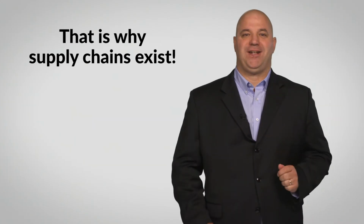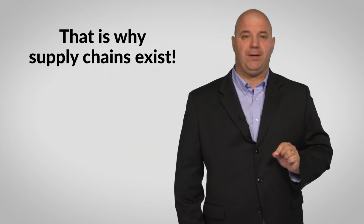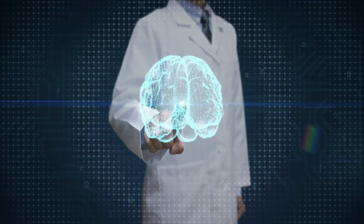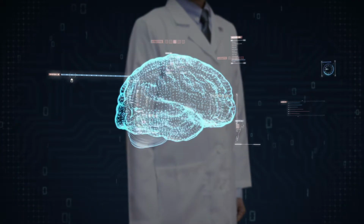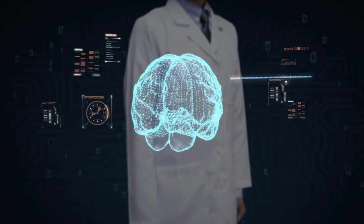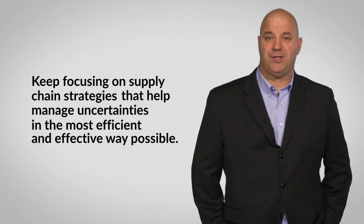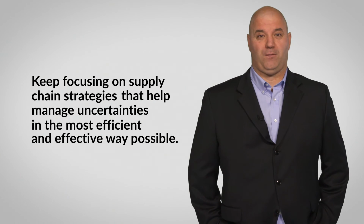That is why supply chains exist, to provide customers with the products that they want or need in a better, cheaper, and faster way. Perhaps one day, we'll all have chips embedded in our brains to telepathically communicate demand signals to suppliers, who then instantaneously deliver goods through teleportation. But until then, we probably need to keep focusing on supply chain strategies that help us manage uncertainties in the most efficient and effective way possible.